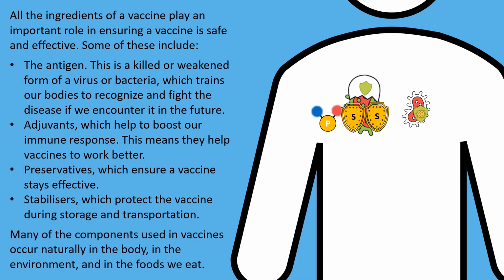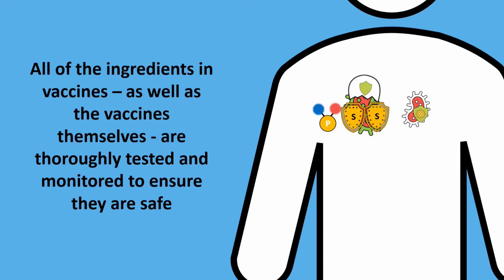Many of the components used in vaccines occur naturally in the body, in the environment, and in the foods we eat. All of the ingredients in vaccines, as well as the vaccines themselves, are thoroughly tested and monitored to ensure they are safe.